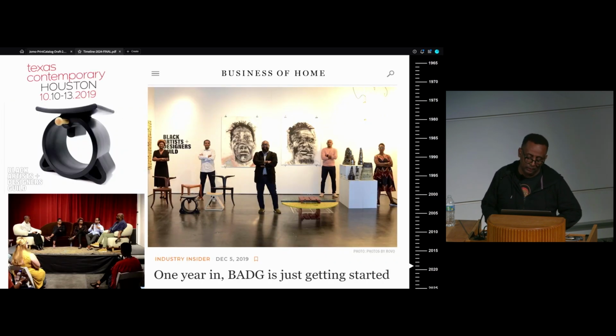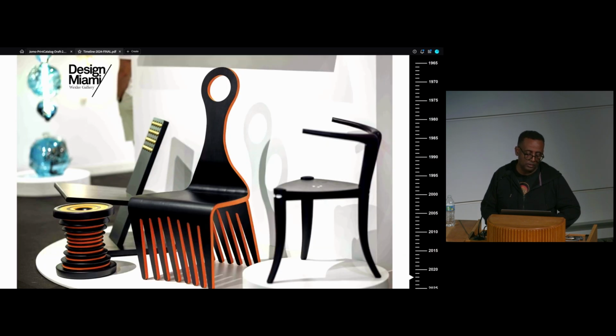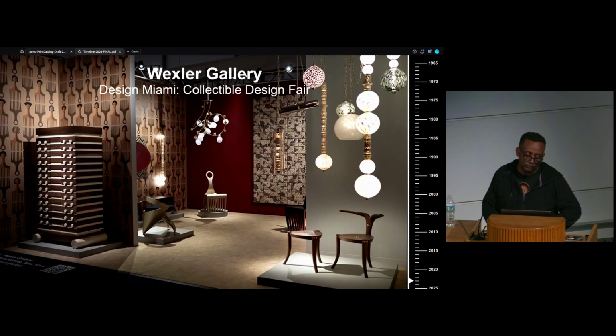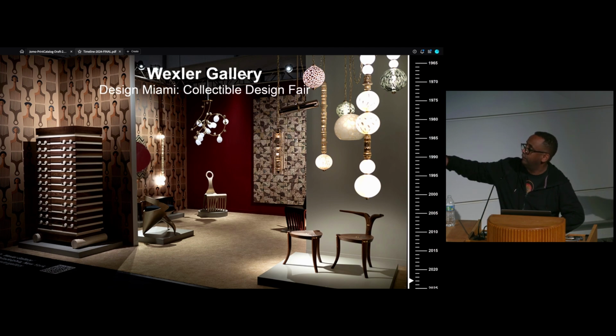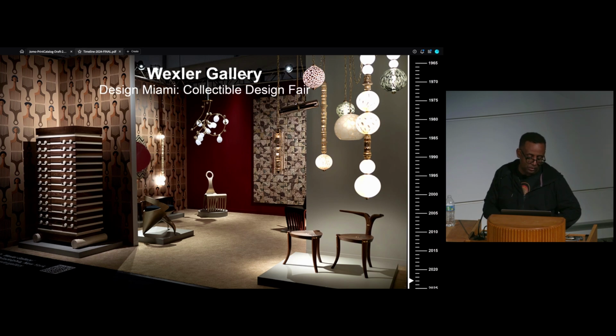This was a show out in Texas. This got me invited to another show at David Shelton Gallery out in Houston. This was at Design Miami in 2022, my very first showing, and a very successful showing at that, because all 4 items plus 1 were acquired by different museums and collectors. This was 2023's display, and these 2 were acquired by RISD, plus the wallpaper I designed back there was acquired by RISD and is on display at the moment at RISD Museum.